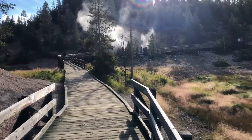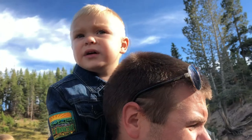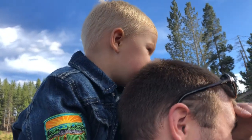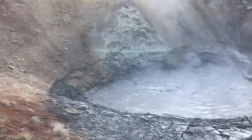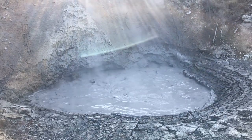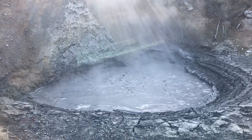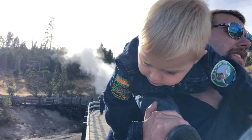We are walking towards the Mud Volcano, and over there is Dragon's Breath. What is that? It's mud. What is it doing? Is it bubbling? Yes. That is crazy. This is the super acidic one. It almost looks like mercury. It's like mud, boiling mercury. And the girls are missing out. Carter, what do you want to go see? Dragon's mouth. Dragon's mouth?